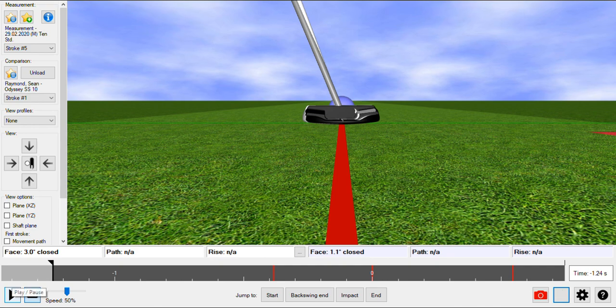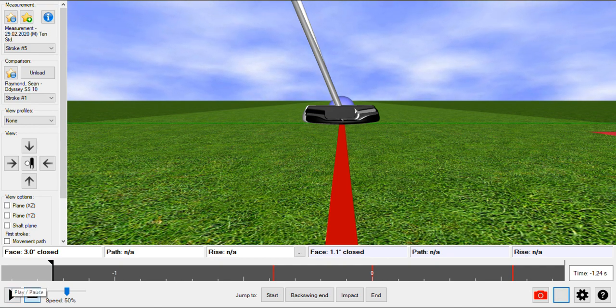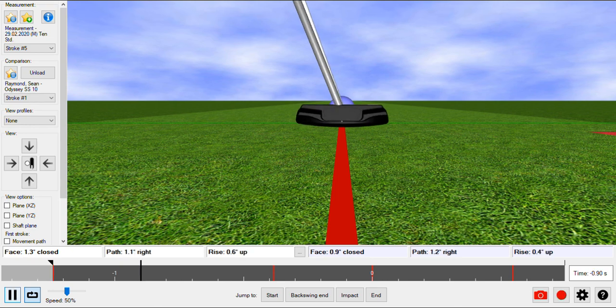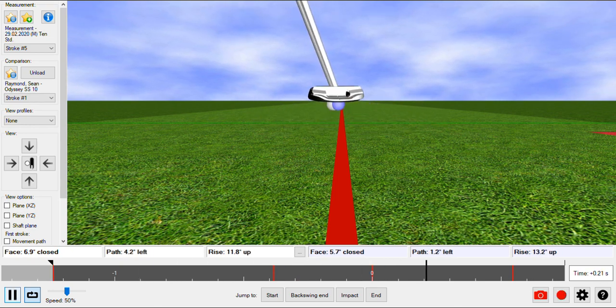So what I'm going to do is show you this gentleman's putting stroke. Again, remember, he does not like to miss his putts to the left. He finds it extremely frustrating. Let's take a look at his putting stroke.